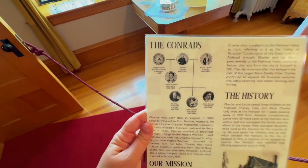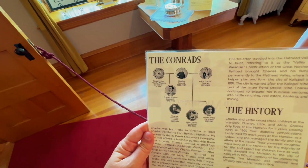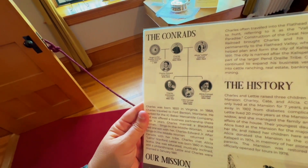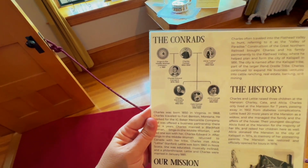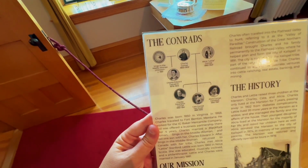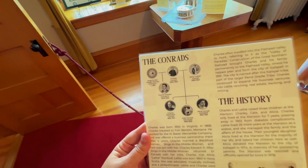overall family history. Here we have a family tree, including Charles Conrad and also Letty, and they produced the 3 children, Charlie, Kate, and Alicia. But there was also Charles Edward Conrad Jr., which was produced from Sings in the Middle Woman, unknown, from 1881.